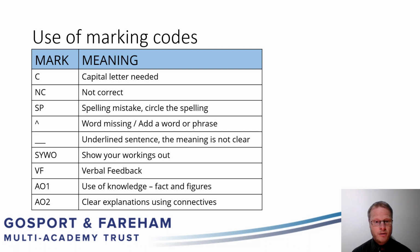within a classroom, within a department. If these marking codes are shared on the wall and displayed or stuck into the front of the books, then it's really clear as well for the pupils to know what it is that they need to do when you use an annotation, which speeds up the marking for you and their annotations in their book, and it's also there for them to refer to.